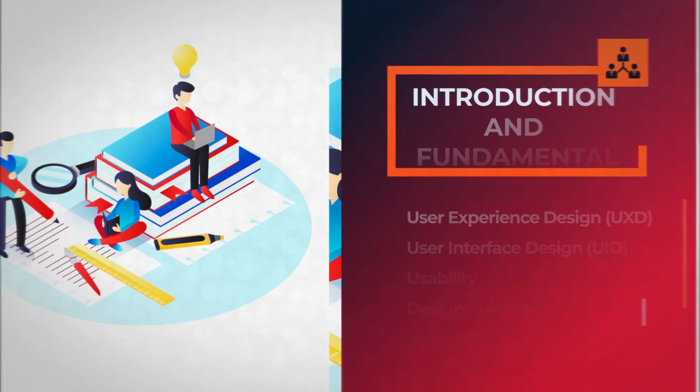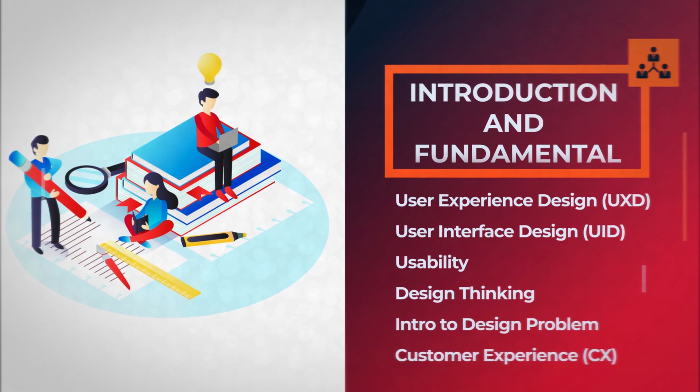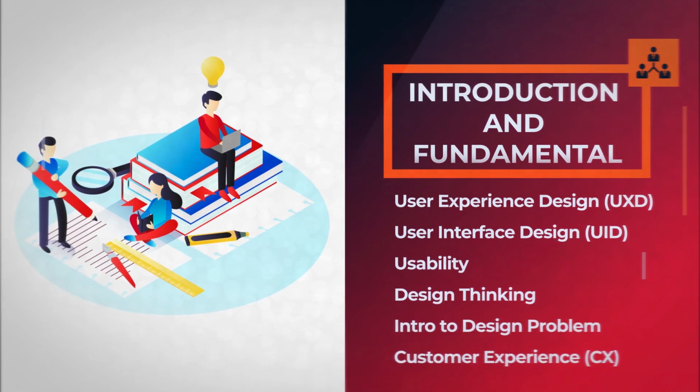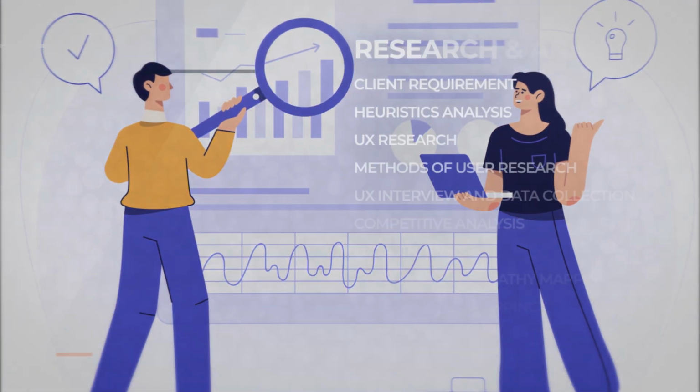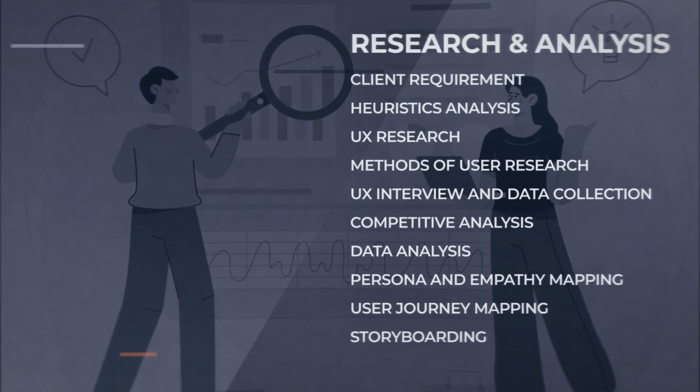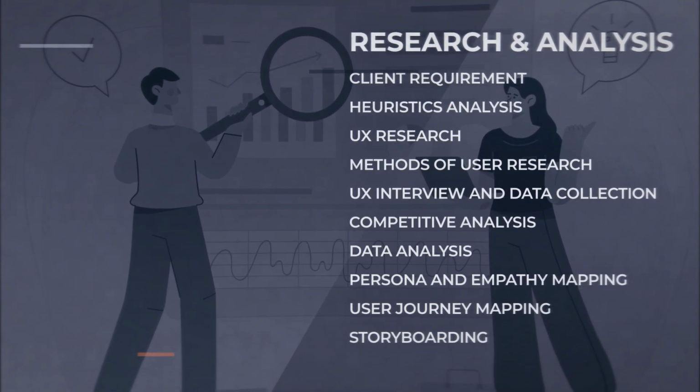Kickstart's UX design program introduces core principles, setting a strong foundation for understanding user-centric design concepts and methodologies. In research and analysis, students delve into user behavior, market trends, and data interpretation to inform strategic design decisions effectively.